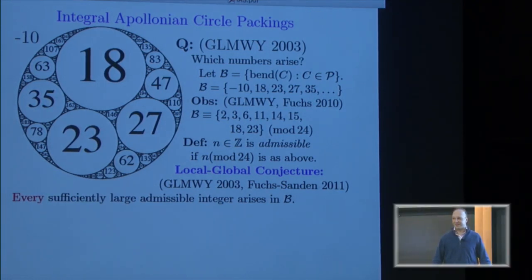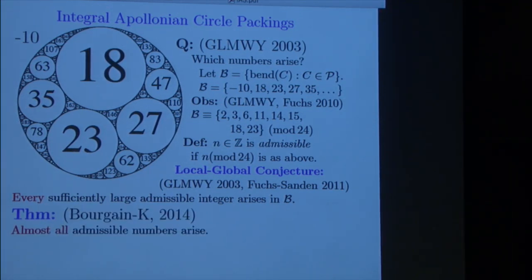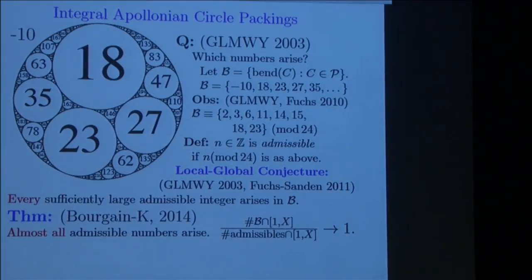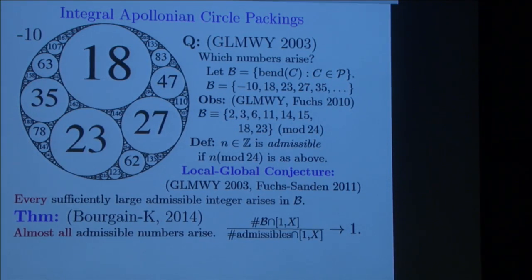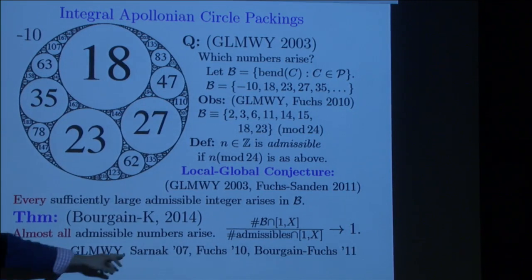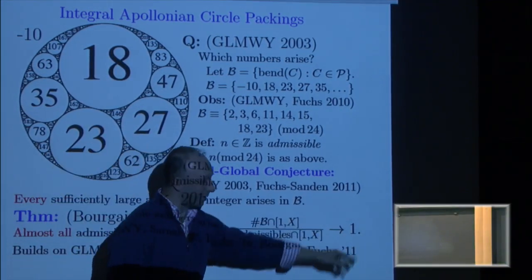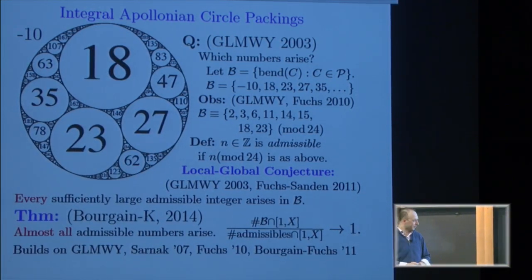Keep me honest. Okay. John Bergen and I proved a couple of years ago that this conjecture is true in density. So if you take the ratio of the bends which you see up to x compared to the ones that you should be seeing up to x, asymptotically that's one. And this builds on already some initial work in this paper, and then a letter of Sarnak to Lagarias, and then Fuchs. And Bergen and Fuchs showed that this has positive liminf. So that was the positive density conjecture.